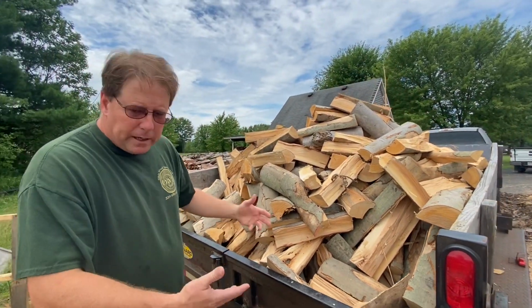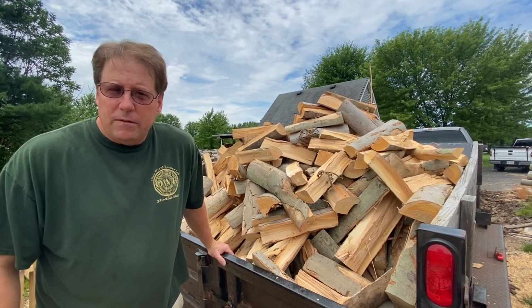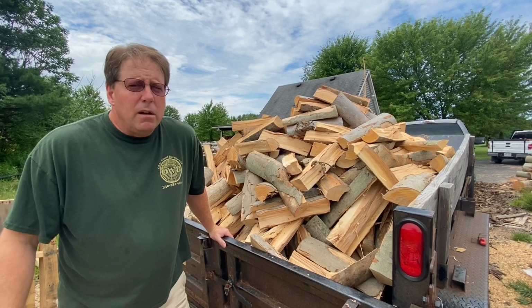I backed the trailer up to the wood pile, and one of my guys is going to come out and stack this. We have a delivery that we're making today. We're going into Youngstown to a barbecue place that's downtown, right on Federal Street.